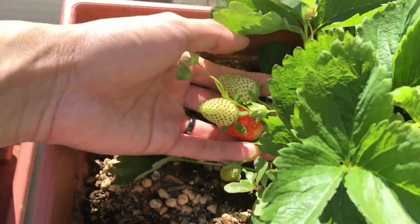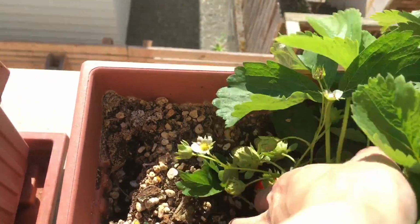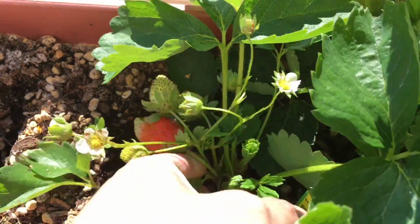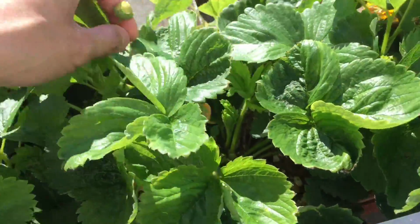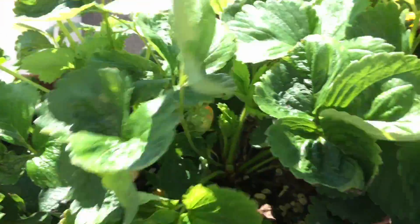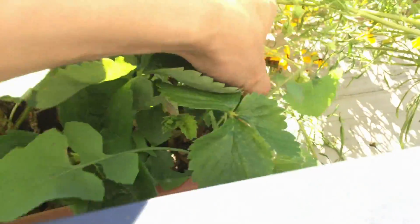And the strawberries, you can see they're producing a lot of strawberries, which is very good because I've been harvesting them as well. And I'll show you the picture of the harvest in a little bit. But you can see there's a lot of strawberry fruits around and the plants are very healthy.